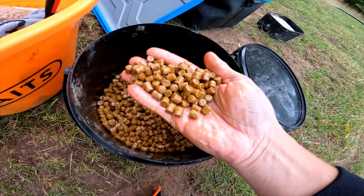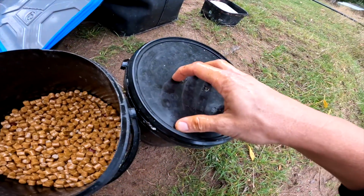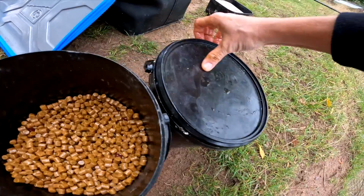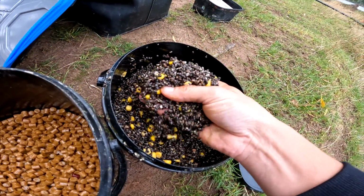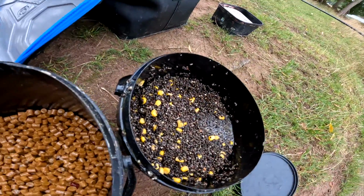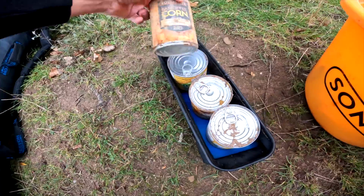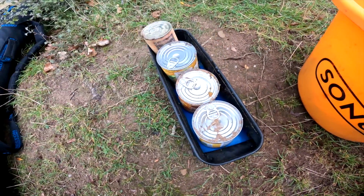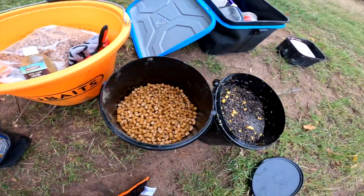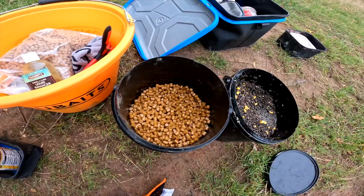We've got some 8mm pellets for feed and hook bait. We've got some hemp in there. Plenty of hemp actually. Nice freshly cut hemp in there. That's looking good. And then I've got a few tins of corn, various different corns that I had in the back of my van, and that's it, simple. So I'm going to hemp and corn it down the edge, pellets on the bomb, pellets short, easy as that.